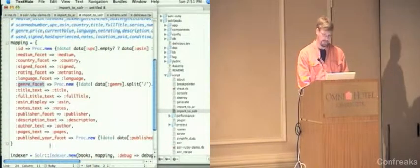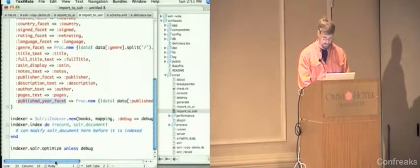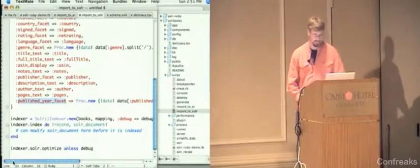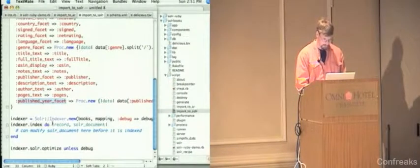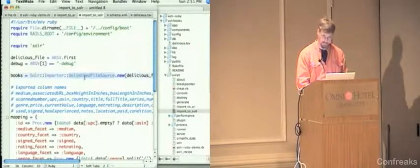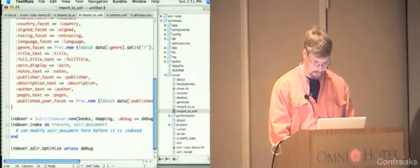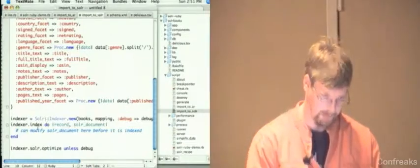I'm extracting the year here, and all I'm doing is pulling out 4-digit years. Nothing crude there, but that works to get the years out of the published date. And so the indexer here is taking this book's source, which is a delimited file source against that particular file, and applying this mapping and then indexing it into Solr.